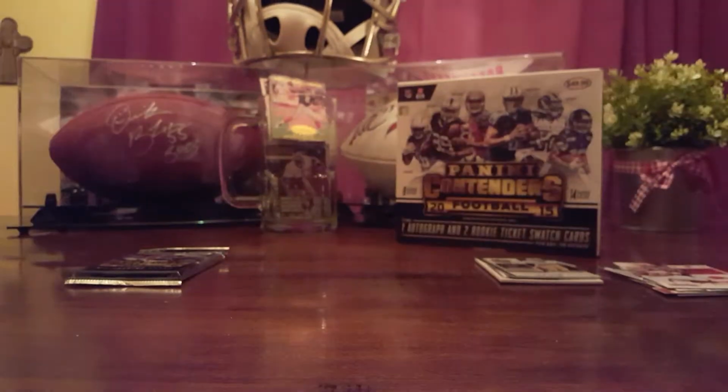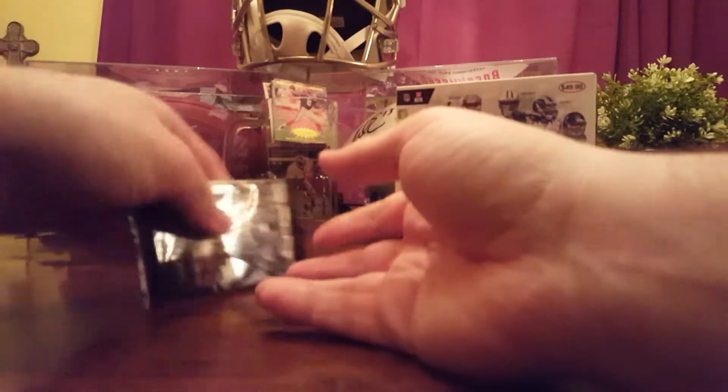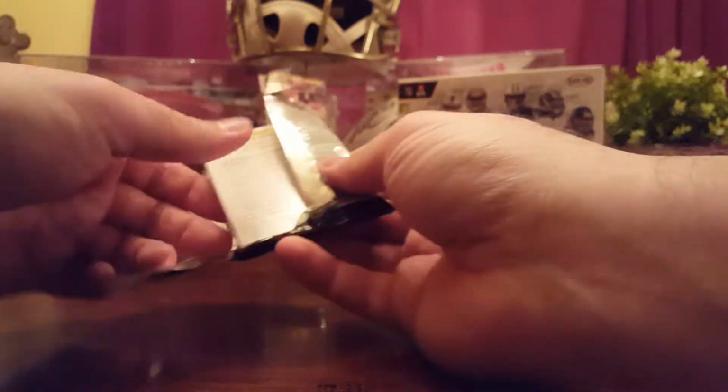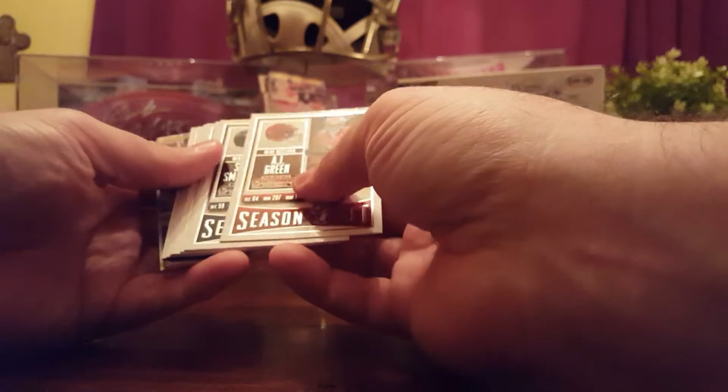Nothing in that pack. So we got the last pack here. Should have a swatch in it. Crossing our fingers, hoping it's someone off that box there. Not Tyler Lockett, please. But Mariota would be okay. Jameis is the goal. But Gurley, Cooper, any of those guys would be great too.